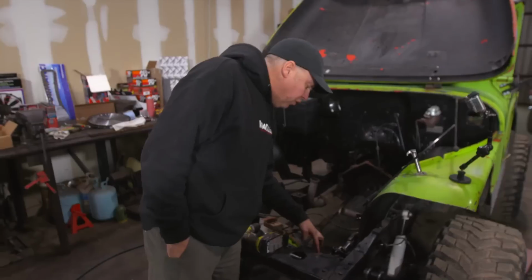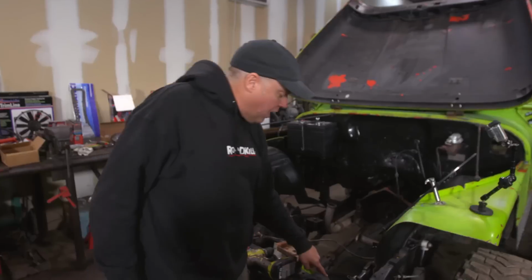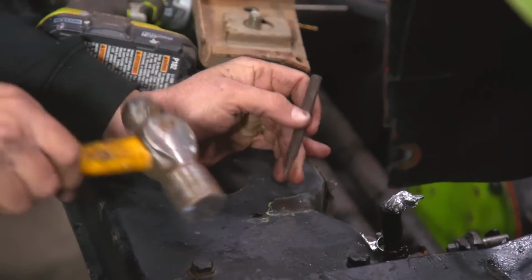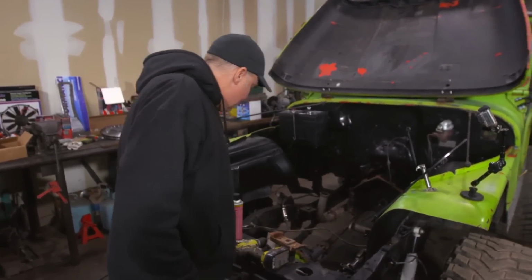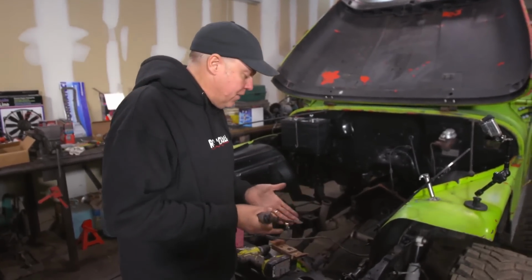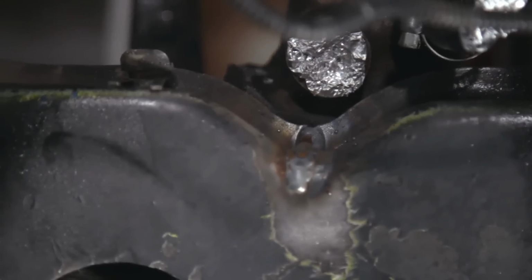I am going to fix this crack in the frame right here. First, I went in and cleaned all the paint off of it. Next, I'm gonna find the very end of this crack and I'm gonna drill a hole right where the crack ends. That will tend to help the crack stop continuing. And then I'm gonna take the carbide bit and grind a little bit of a V in the crack where it's not actually separated so that I've got some welding surface. And then I'm going to booger weld the thing to death and it'll look terrible, but it'll be way more functional than it is right now.